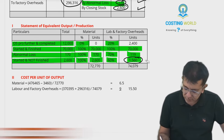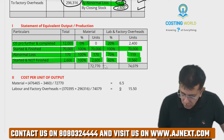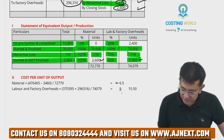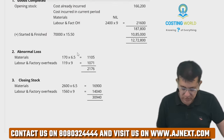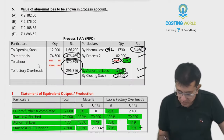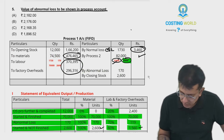So 2600 into 6.5, 1560 into 9. That calculation I must have done over here. Once you all do that, 30940. So therefore, this will be nothing but your closing stock over here. So therefore, 30940.